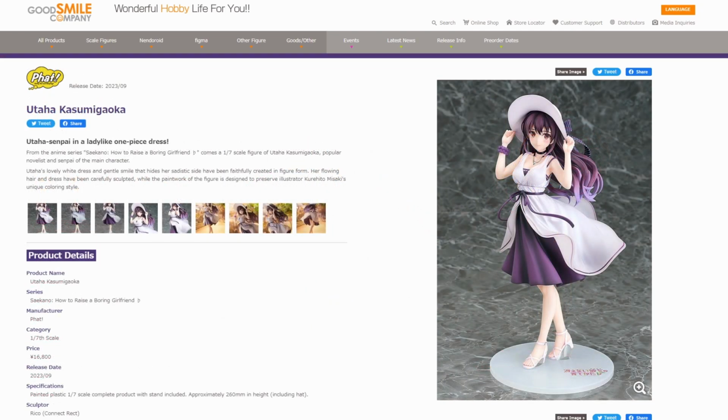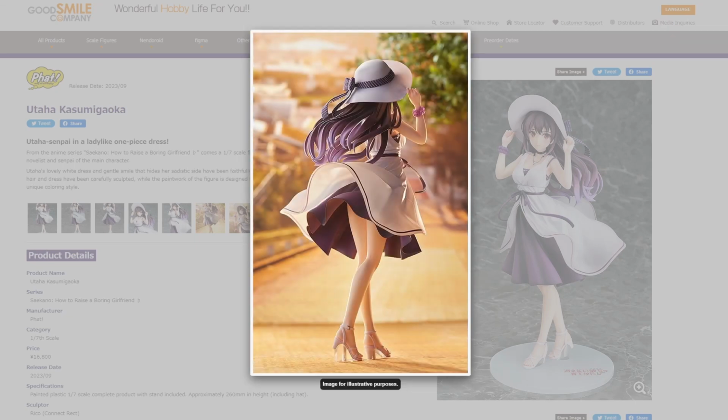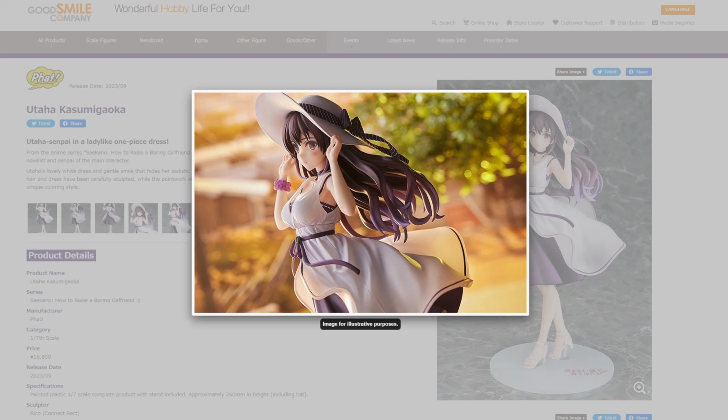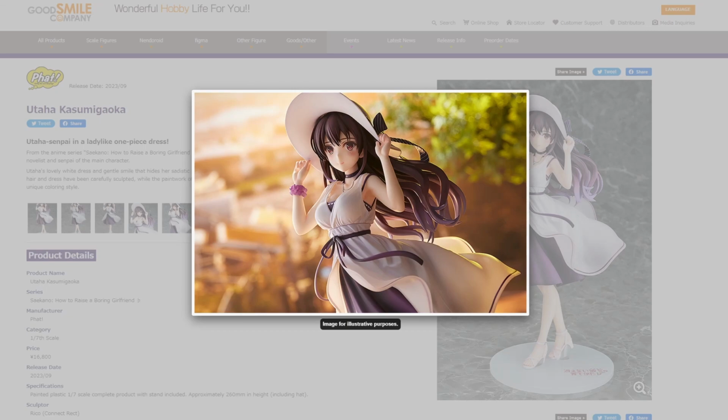Next up is Utaha from Saikano. Last time we saw her, we only had pictures of her against a sunset, which made it a bit hard to see her colors. But you know, now that we have these new pictures, I'm liking her a lot more. The gradient on her hair caught my eye immediately when I opened this page. I really like those shades of purple. Yeah, this one looks a lot cuter to me now.